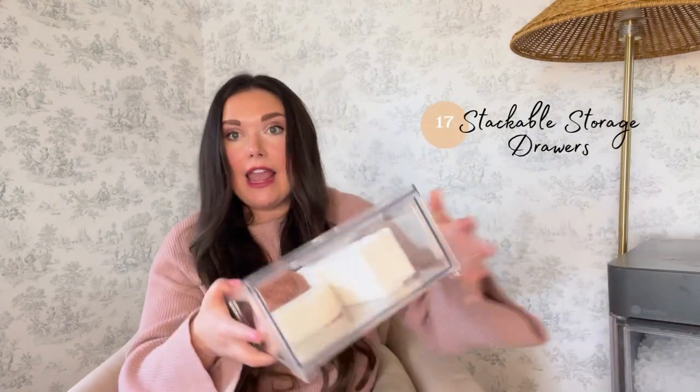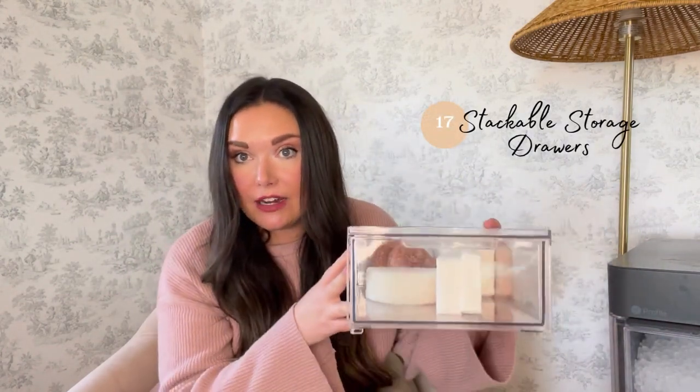Last was these little storage drawers. And I actually put these in my kitchen under my sink and in our linen closet. Under the sink was where I would say it became a favorite. I have a stack of these with sponges, toilet bowl cleaners, and your dishwasher pods.